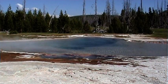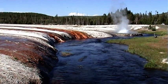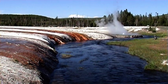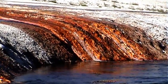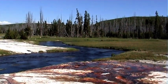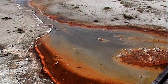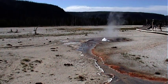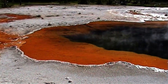A further cataclysmic eruption is less probable because of the 10,000 geothermal features consisting of geysers, hot springs, fumaroles and mud pots that act as 10,000 safety valves, each releasing pressure, thus reducing the pressure buildup driven by the massive magma just below the surface of the caldera.